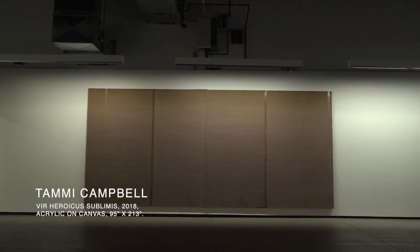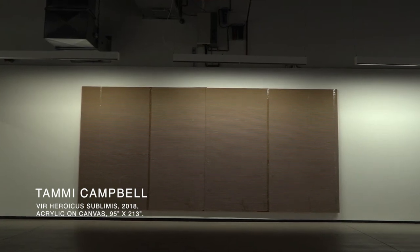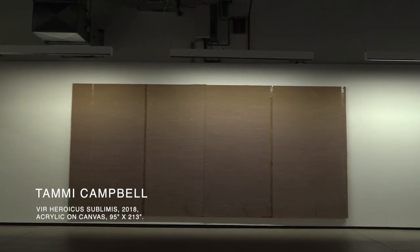This piece has the exact same size and composition as a famous Barnett Newman called Vir Heroicus Sublimis. It is shown at the MoMA. In this context, Tammi decided to wrap the painting, as if it was coming out of the studio. While she did this, the tape that holds the cardboard is placed at the exact place where you would have a zip on the original painting. So the wrapped composition mimics the original one.